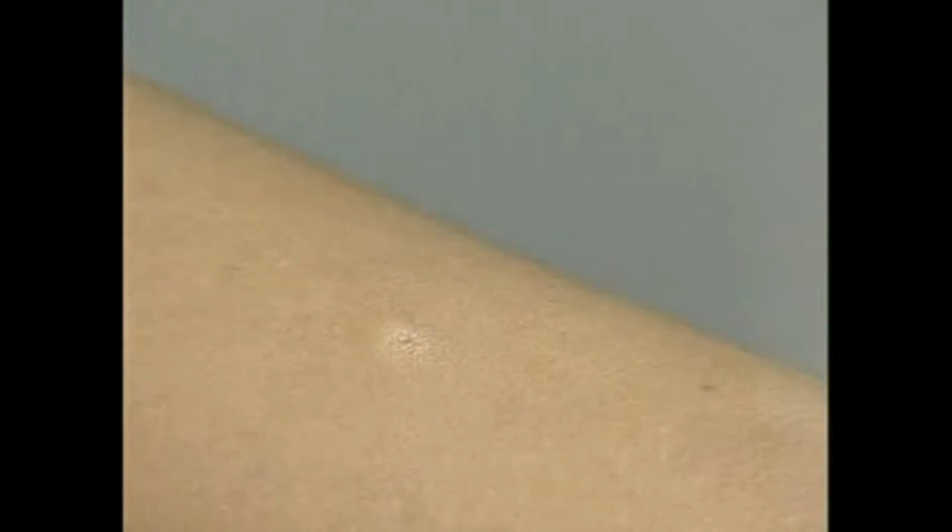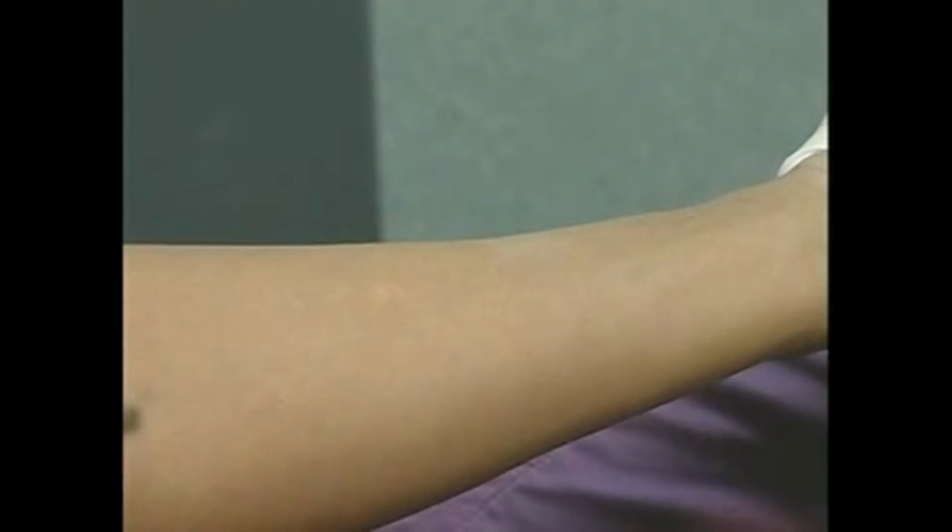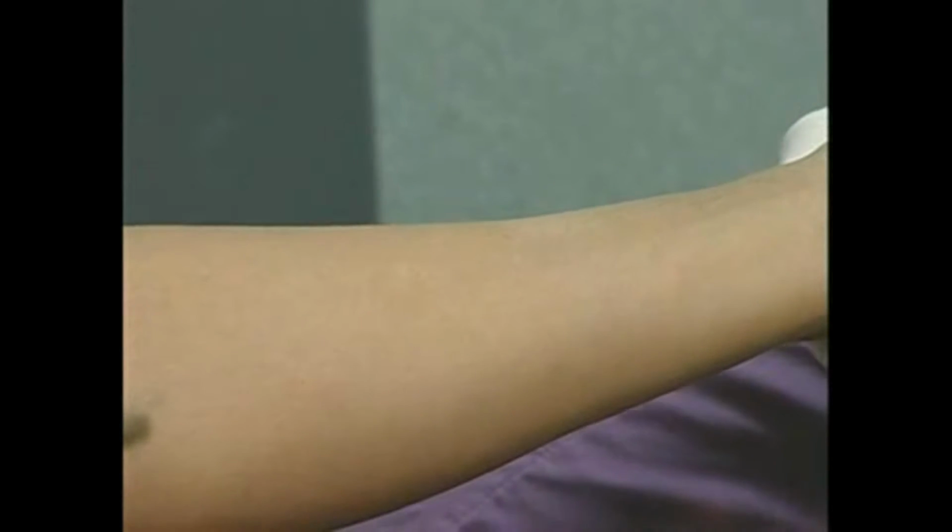Well, what you need to do is come back to the office in 48 to 72 hours to have the swelling checked to see if you have a positive or negative reading. This reading is based on how large the swelling is. Well, I guess I'll see you in 2 days.